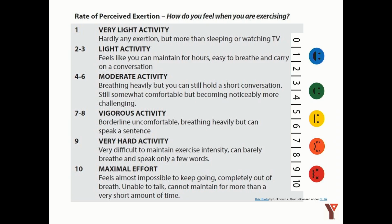So on the RPE scale from 1 to 10, where 1's very, very light activity, akin to what you're doing right now, just sitting up and paying attention to us, hopefully, or 10, which would be rushing out of the building right now if the fire alarms were blaring, right? So the recommendation is to aim for something in the mid-range, 4 to 7, where we're breathing somewhat heavily, but we're able to hold a short conversation without gasping for air.